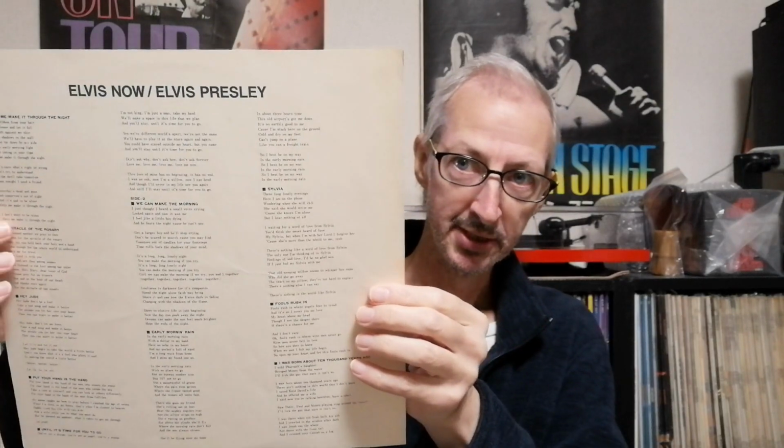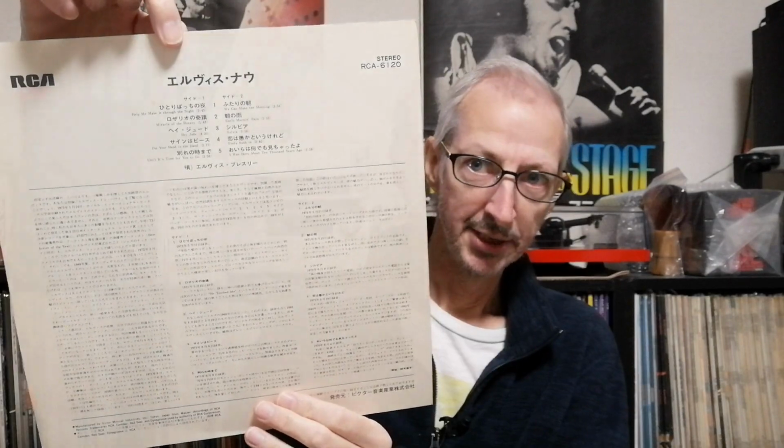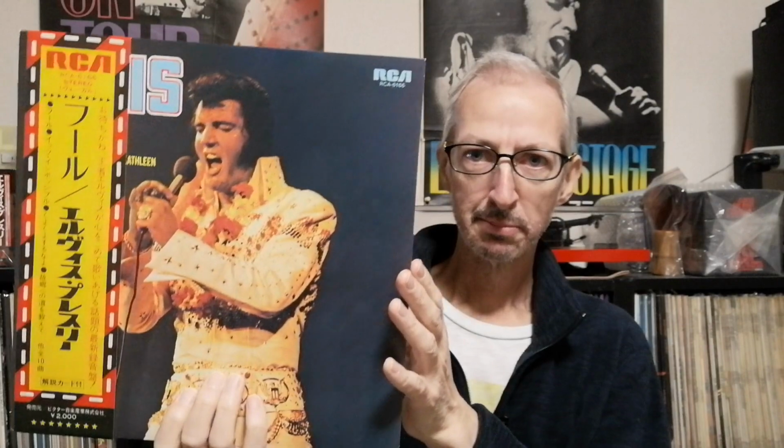So naturally, they also included an insert with lyrics and liner notes. The next one is 1973's Elvis, aka Fool. And the Japanese title is actually Fool. And the text at the top of the obi here actually reads Fool in Japanese. And this album marked the beginning of a short period where the back covers were different to the American releases, even though it's not a gatefold.